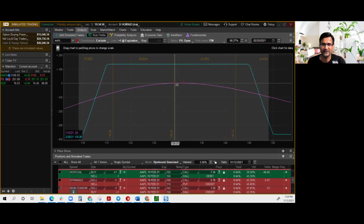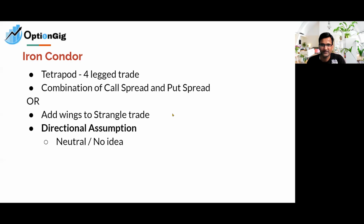I have no idea whether it will go up or whether it will go down. All I know is it will stay range bound. Which range, which side, I have no idea. At expiration, it might be at 135, 138. I don't care. Or it could be at 117, 118. Still fine. So this is a neutral trade.